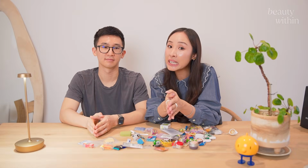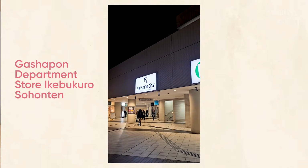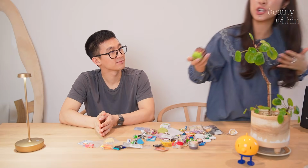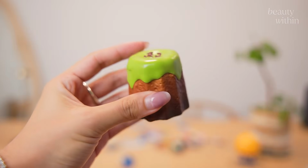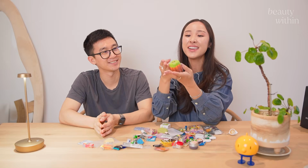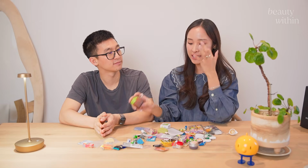The biggest one is Ikebukuro. Ikebukuro, yeah. It's in a mall. Yeah, it's in the same place as the Sunshine City Pokemon Center. And apparently there's some website that tells you what places have specific ones. So I just want to show you how insane they are. This is a cannelé, which is a dessert, but it's a lamp. It lights up. So you have insane ones like this, where there's technology in it and it works.